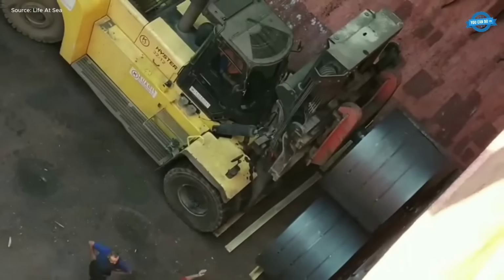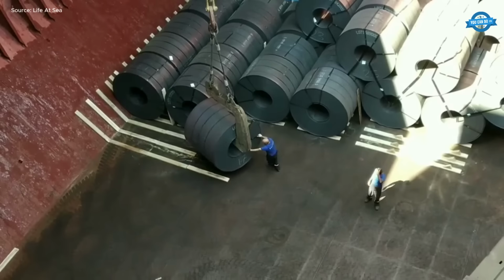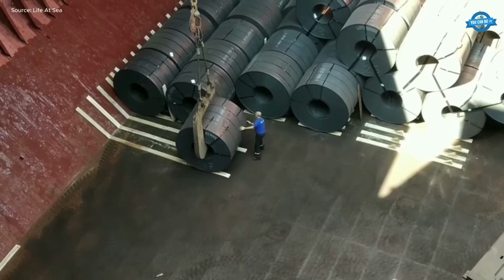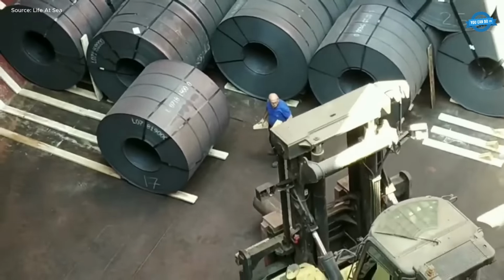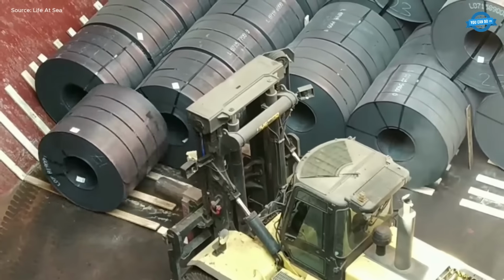After the coils are placed in position, workers secure them using lashings, heavy-duty ropes, and straps to prevent shifting during the journey. This step is crucial to avoid any damage during transit and ensure the safe transportation of goods across the sea.